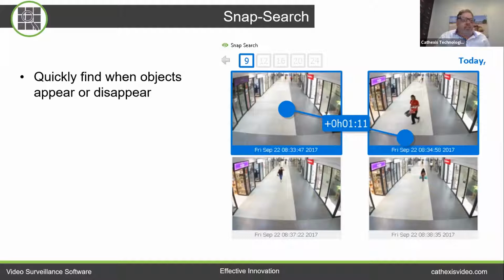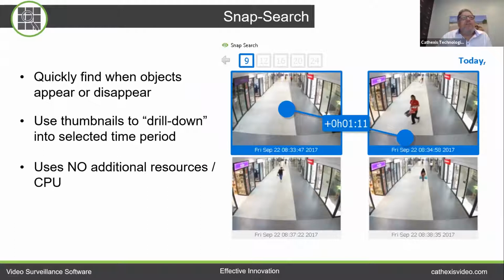So what we do is we use thumbnails to drill down into the selected period. It uses no additional resources because it's not using an algorithm. And what's really nice about this is that it can be used in very high traffic areas. So if you've got a retail environment where there are lots and lots of people and somebody's taken something out of a trolley, a normal motion detection algorithm will have too much motion for it to be effective.